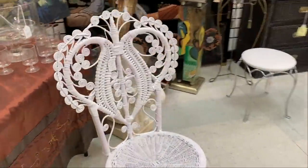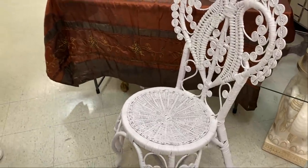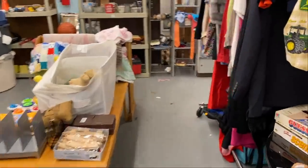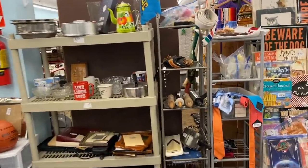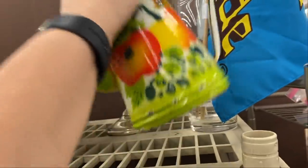Here, this is a white chair that's very similar to the brown chair that I was talking about while I showed it to you guys on the camera, but the brown chair was $200 and that chair was like $40. So that was the end of that store. I didn't have as much footage left as I thought I did.